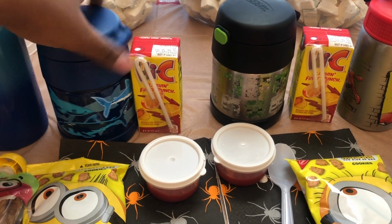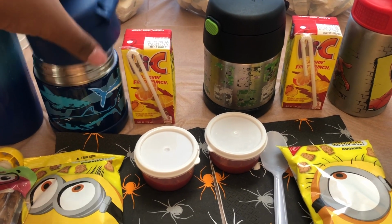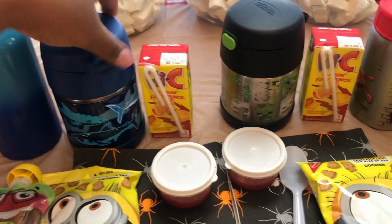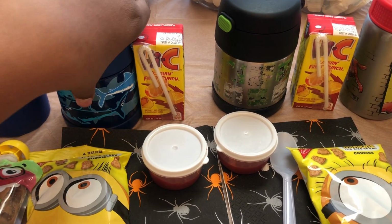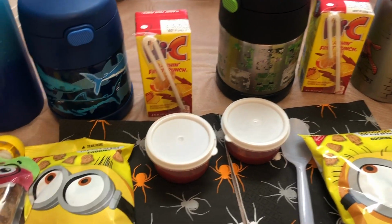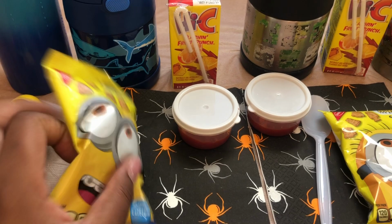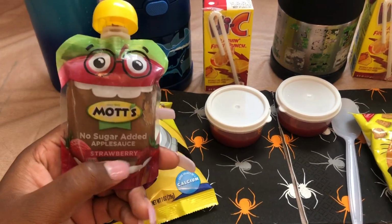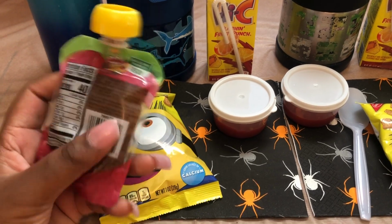Starting off with Aiden here, it's just some chicken nuggets and french fries. It's a Tyson brand. They're just circles. And a couple of the Ore-Ida straight cut fries. Yeah, not the crinkle cut, but the straight cut. And then for the side here, they're just going to have some of these. I threw in a pack of Minion cookies. And for Aiden, I threw in a strawberry applesauce.